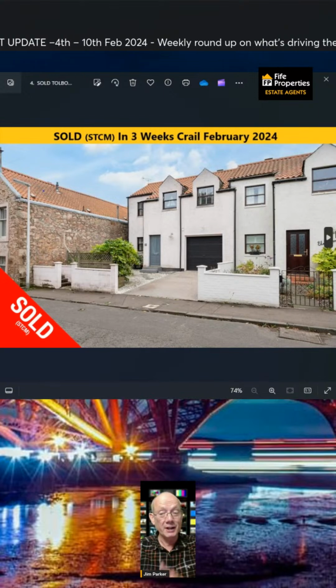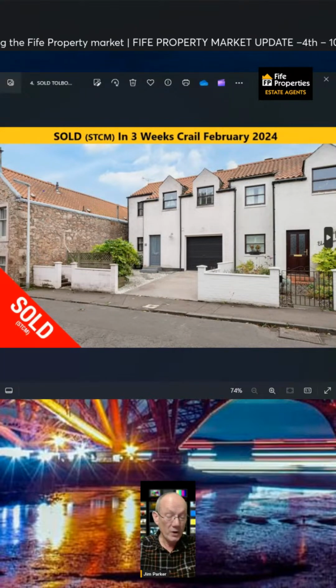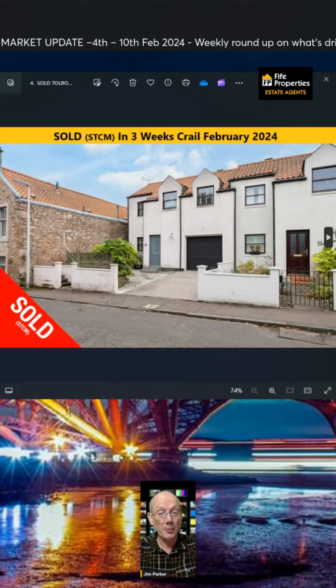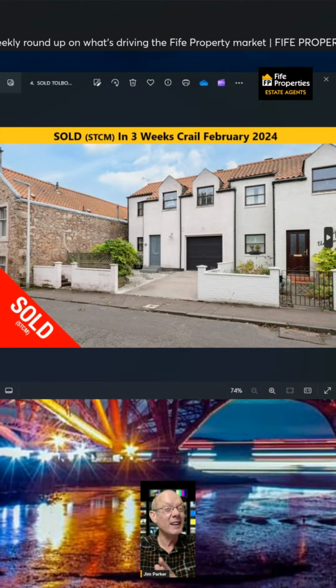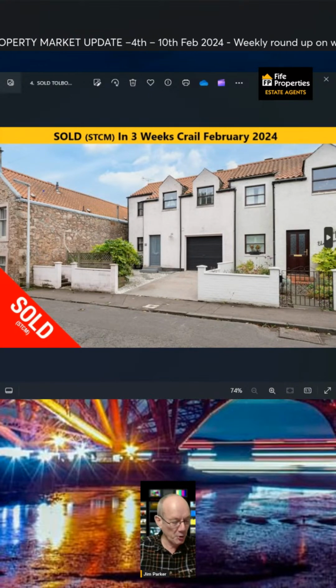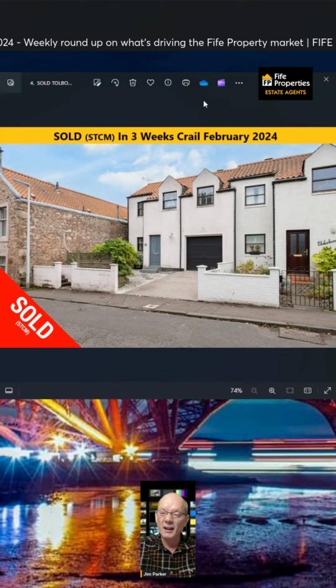So it just shows you, for the right types of property, they will still sell regardless. We had a lot of interest in this one, so there are people still looking for this type of property. If you've got a property like that in the Crail area, possibly even in the East Neuk area, I think it will be very popular, and it's around the 275,000 price point. That was a 3-bedroom end terraced house. It's that one there.